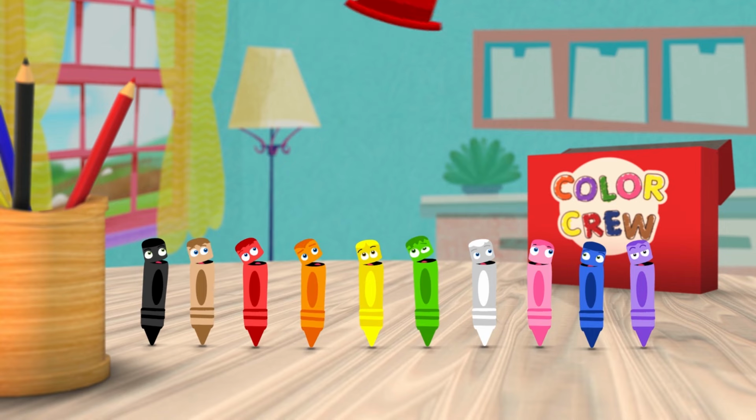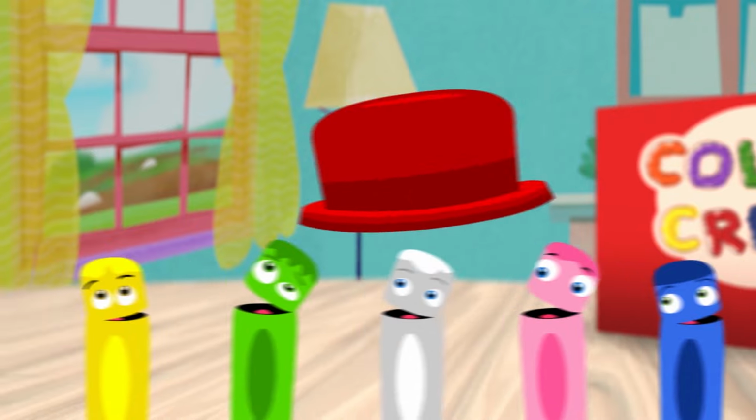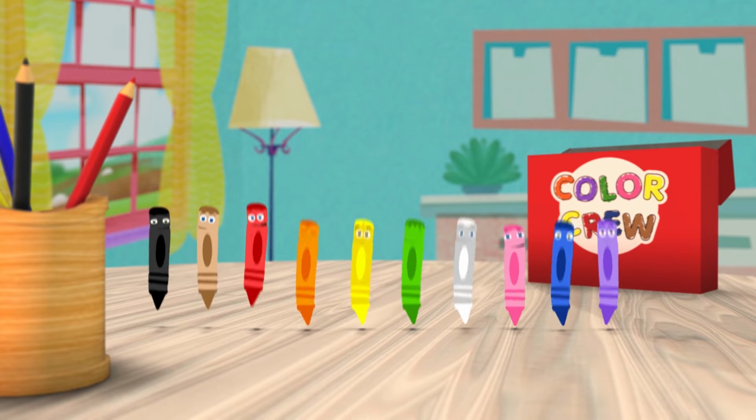Color hat must pick just one of us to lead the game. So gather round, now stake your claim and see who gets the hat.